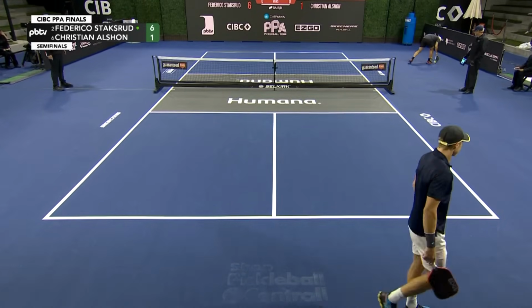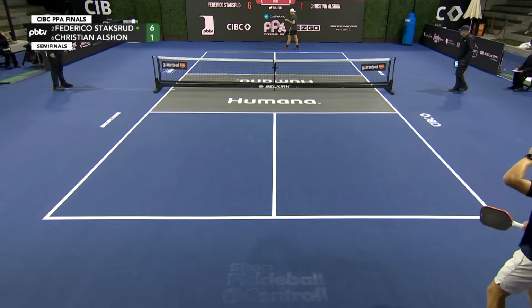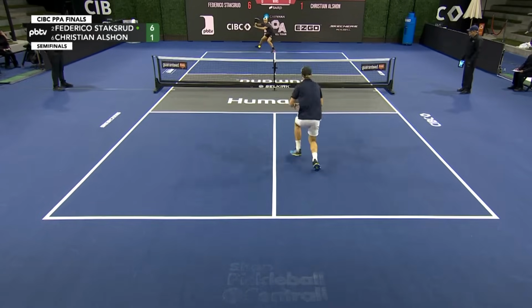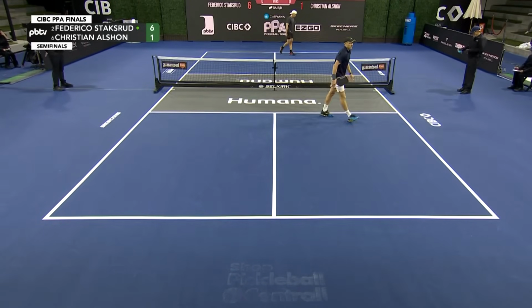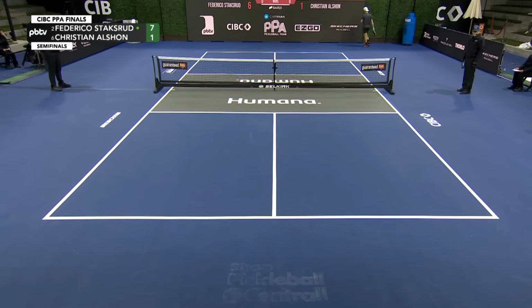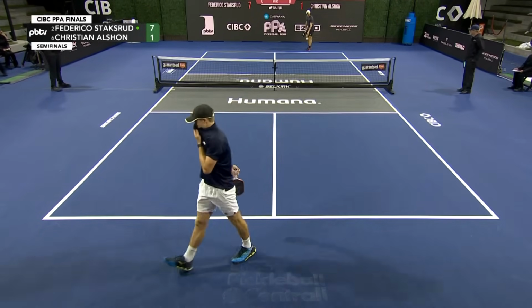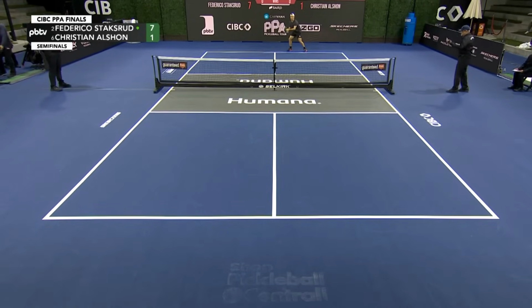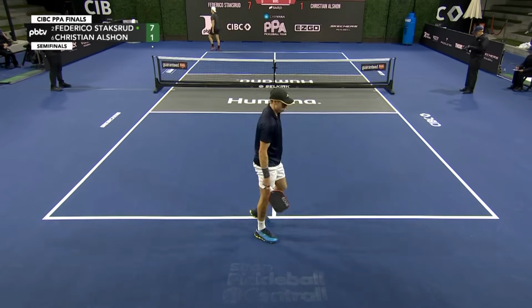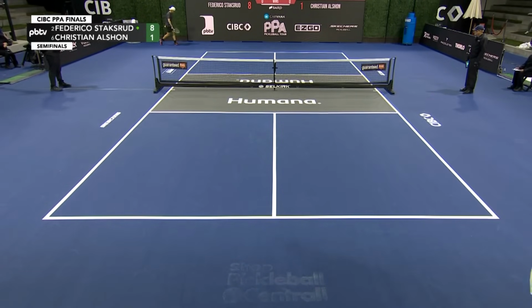Alshon's another emotional player, not as much with the yelling, although we've seen him do that on occasion, and we've even talked about it and then heard Lee Waters back that up, so he's been very quiet here. Point. But the Staksrud forehand is dominating this match. 7-1. Again on the serve. Heck, a lot of power behind that one, deep to the baseline. What a start for Staksrud.